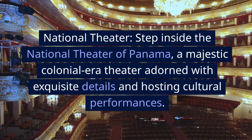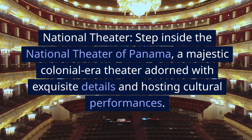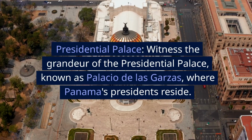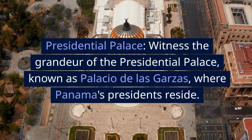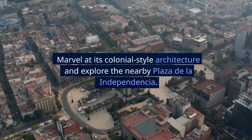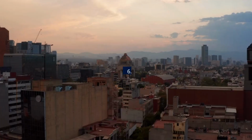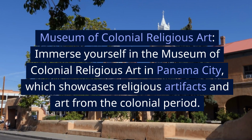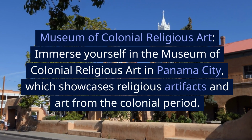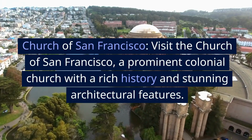4. National Theater. Step inside the National Theater of Panama, a majestic colonial-era theater adorned with exquisite details and hosting cultural performances. 5. Presidential Palace. Witness the grandeur of the Presidential Palace, known as Palacio de las Garzas, where Panama's presidents reside. Marvel at its colonial-style architecture and explore the nearby Plaza de la Independencia. 6. Museum of Colonial Religious Art. Immerse yourself in the Museum of Colonial Religious Art in Panama City, which showcases religious artifacts and art from the colonial period.